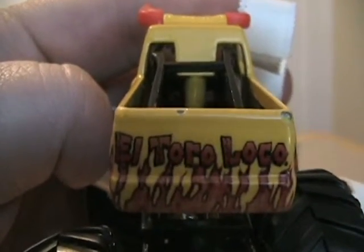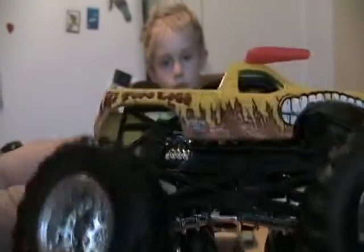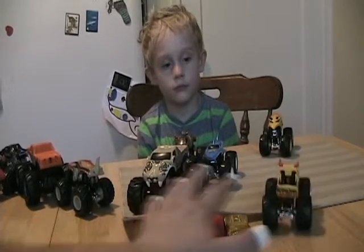Get a good look at this. El Toro Loco. It almost sounds like it should be a food truck or something, but anyway, El Toro Loco, he's pretty cool. We like him. He's a good truck. All right, who else we got?